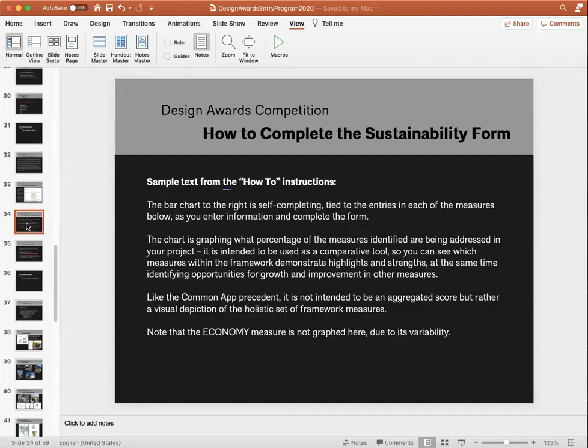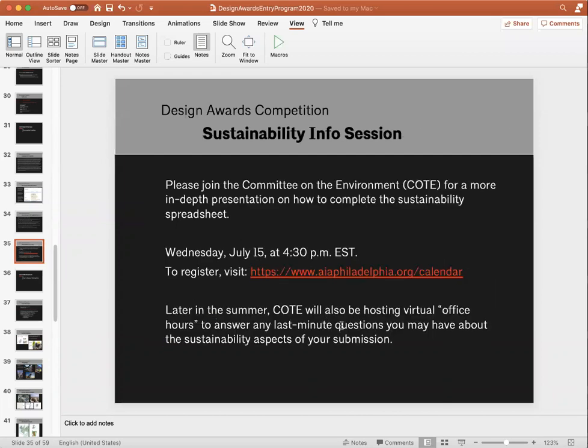Next slide. So the spreadsheet is fairly self-explanatory. We will have a virtual office hours. If you can go to the next slide, Julie. On the 15th, hosted by our friends at the Committee on the Environment. And if you have by then been able to download the spreadsheet and try to fill it out, if you have any questions, you can bring those questions to this 15th seminar.